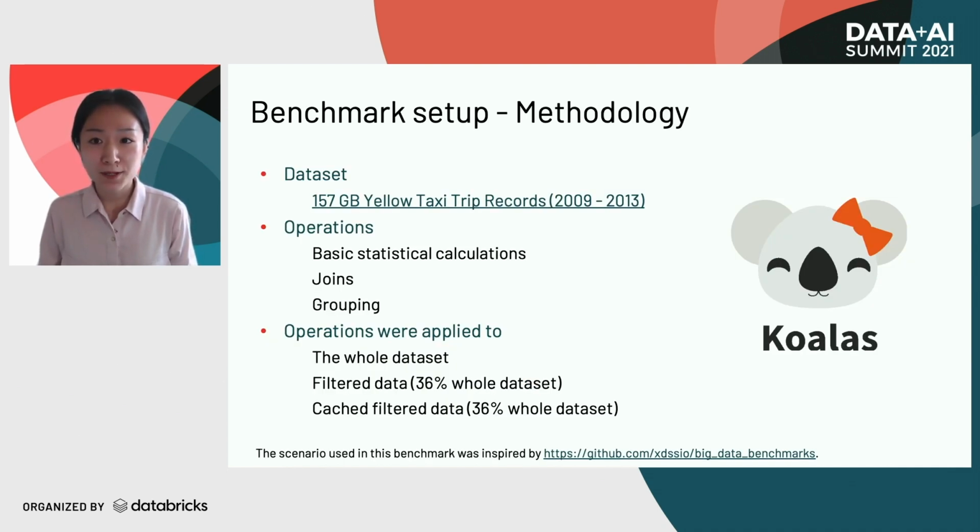How did we set up the benchmark? The dataset contains about 150 gigabytes of taxi trip records. We benchmark common operations such as basic statistical calculations, joins, and grouping. These operations were applied to the whole dataset, then the filtered data, and finally, the cached filtered data. Filtered data is 36% of the whole data. In this way, we can understand the impact of lazy evaluation, caching, and related optimizations in both systems. The scenario used in this benchmark was inspired by Jonathan's big data benchmarks.